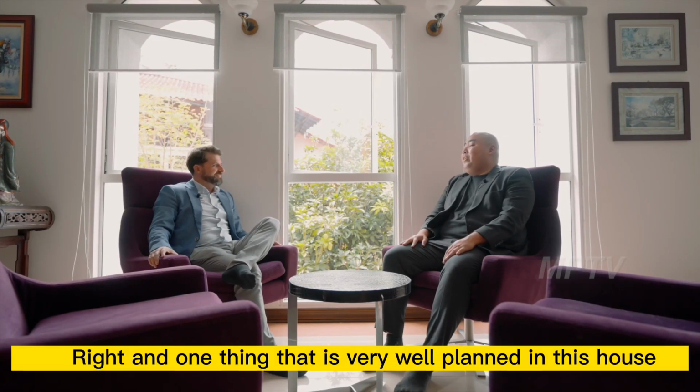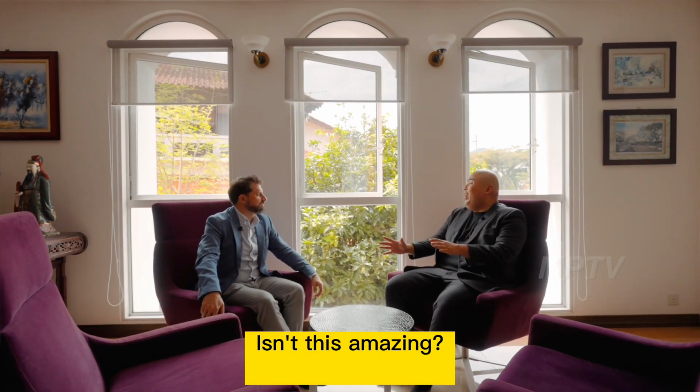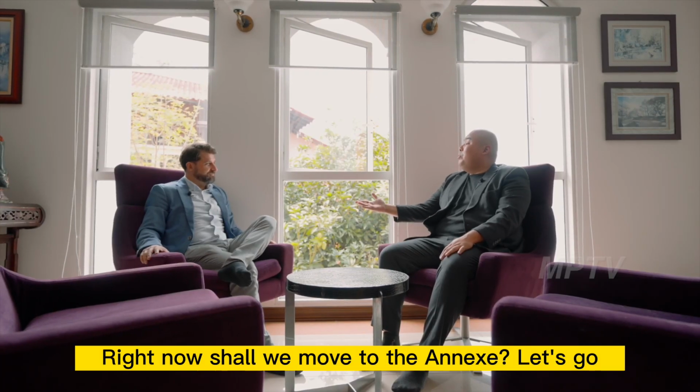Right, right. And one thing that is very well planned in this house is every floor you have a family area like this. Isn't this amazing? I like it. Lots of natural light coming in. You've got the trees outside there. Right. Lovely. Right, now shall we move to the annex?